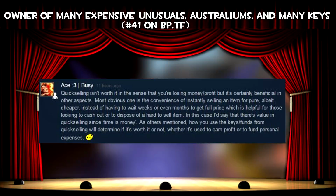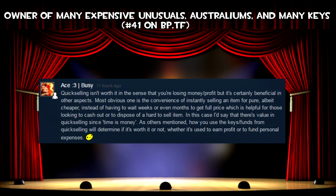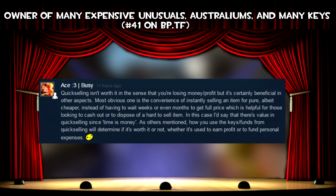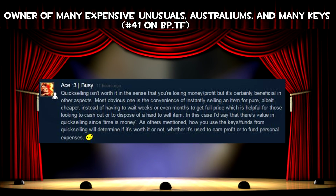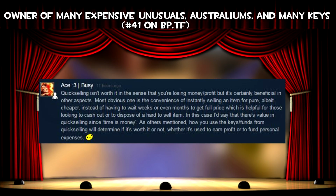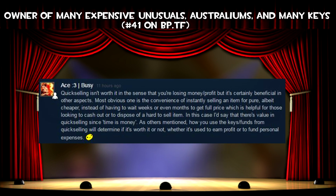It's quote time. Quick selling isn't worth it in the sense that you're losing money/profit, but it's certainly beneficial in other aspects. Most obvious one is the convenience of instantly selling an item for pure, albeit cheaper, instead of having to wait weeks or even months to get full price, which is helpful for those looking to cash out or to dispose of hard to sell items. In this case, I'd say that there's value in quick selling since time is money.